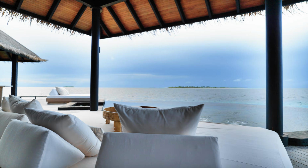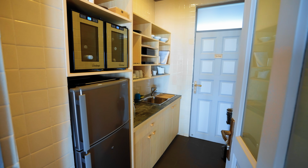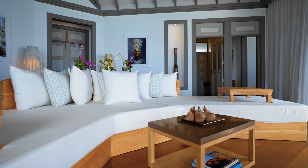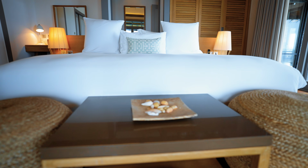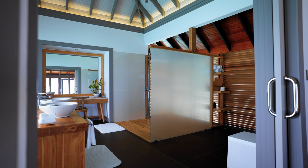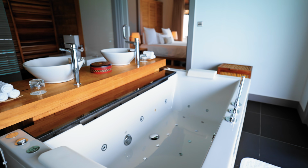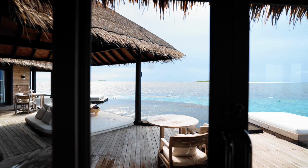There's 2 bedrooms set to either side of the villa, as well as a half bath, and a pantry/kitchenette area off of the living room. And the 2 bedrooms are identical. They both have beautiful king beds, amazing storage space, as well as the same overwater bathroom with the outdoor and indoor shower, a beautiful jetted tub that looks out at the view, and access to the deck. The deck is also symmetrical.